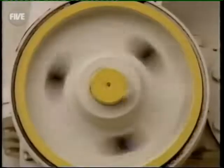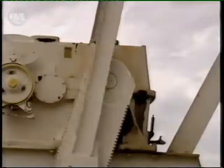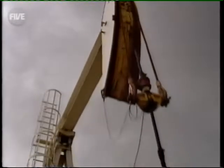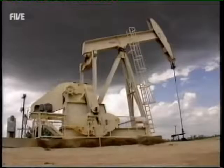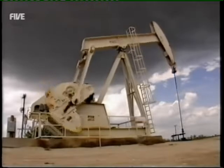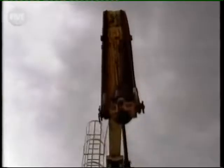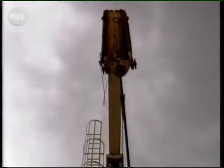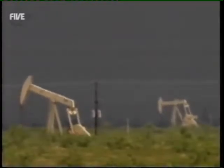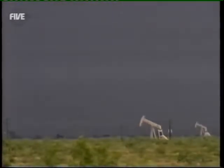Initially, the pressure of the trapped oil forces it through small holes in the finished pipe and up to the surface. But this natural pressure doesn't last forever. So to keep the crude flowing, they use one of these. This is called a pumping jack, or nodding donkey. The circular motion of the powered flywheel is converted into vertical motion, and like an enormous metal syringe, it sucks the oil to the surface. Dotted across the empty plains, these quietly insistent nodding donkeys harvest the black gold of Texas.